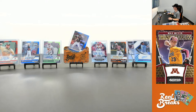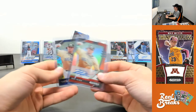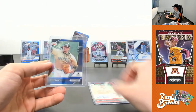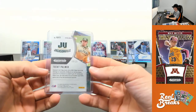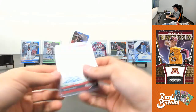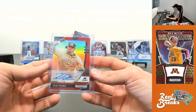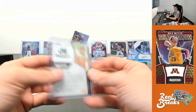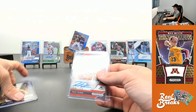And last but not least, our showcase. We'll start it off with my boy Trent Palmer from Anoka, Minnesota. We've got a blue scope, numbered 10 of 15. That's a beauty. And red ink, Jacksonville University, numbered 10 of 50. Trent Palmer going to the Blue Jays and Roger Melody.